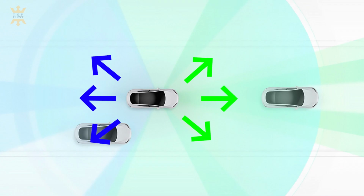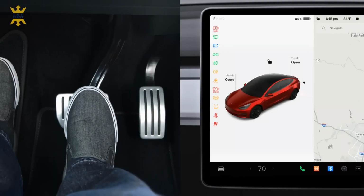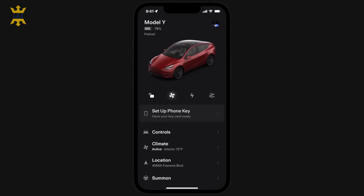New vehicles will ship without front parking sensors, and we hope the update comes out as soon as possible. I think Tesla is trying to ship as many vehicles as possible and hasn't removed the radar due to a lack of chips.